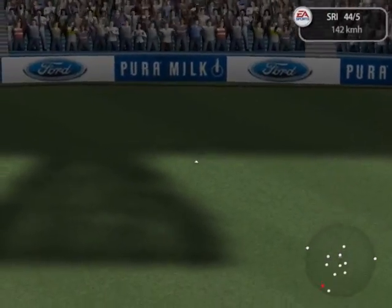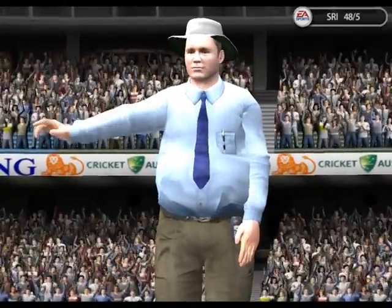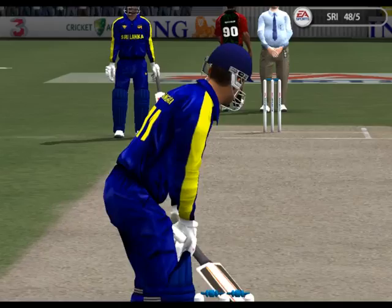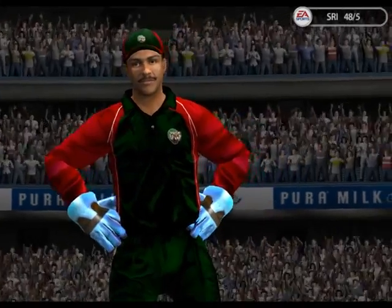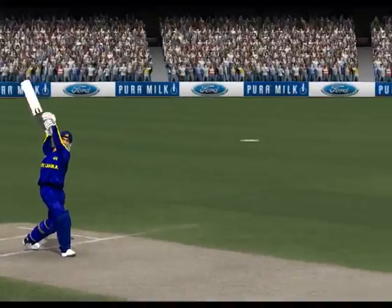Abdul Bashar is not going to reach that. He's popped that straight down the ground. He loves the ball in that area. Great shot. 4 runs. Let's take a look at that in slow motion.